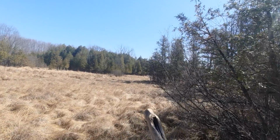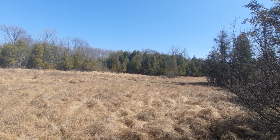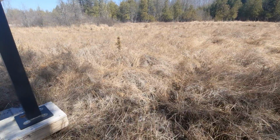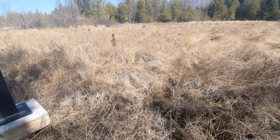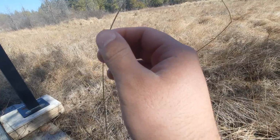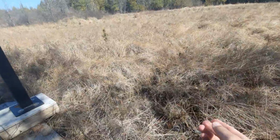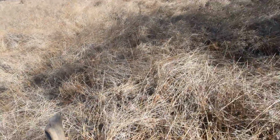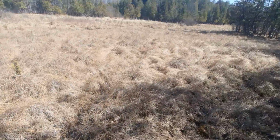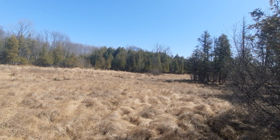Well, think of it as this. It's basically a prairie that's made up of sedges, which have edges. Here is an example. You notice this particular sedge right here doesn't really have a round shape to it. It has more of a triangular shape. And that's a good way that you can tell if you're looking at sedges. And there are at least thousands of different types of them.